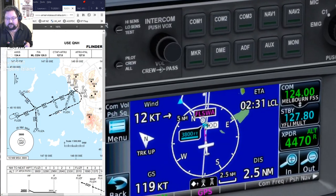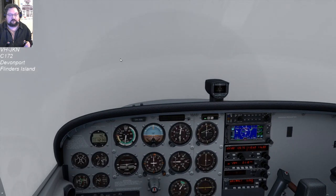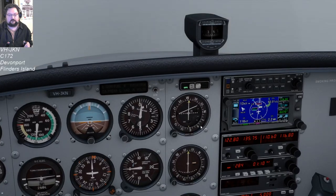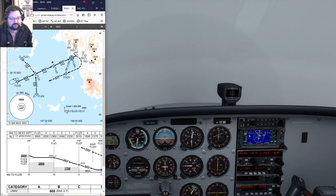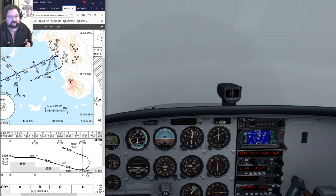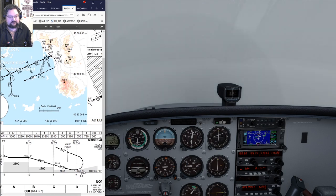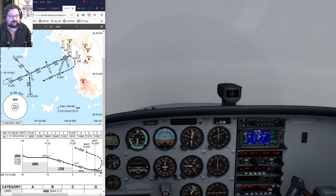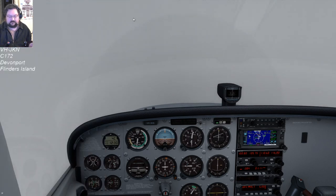Top of the descent, right on there, cool. All right, so we'll be entering the approach at 3,800 feet, maintaining 3,600 till Flizzy, and then straight down the RNAV approach. We'll be using the glide path. Minimum descent altitude is 660 feet, which I'll write down. QNH 1009.